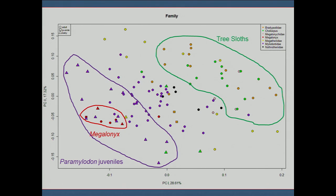Now, let's add in the juveniles and see what happens, since the title of this talk is Changes in Sloths as They Grow Older. So remember, I was thinking that maybe these juvenile sloths, these little baby sloths, are a little semi-arboreal. And that might be the case. This chart is kind of flipped from the other one, but it's still showing the same relationships. You have the tree sloths up here, and then the purple are the giant ground sloths. Now, these triangles and squares are the juveniles. Those are the little guys. And then the circles are the adults.